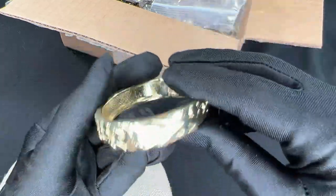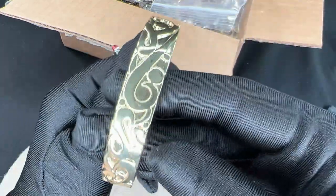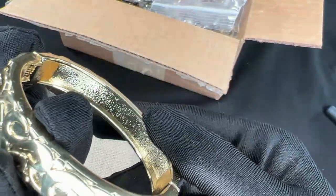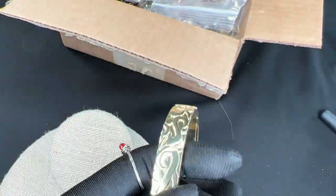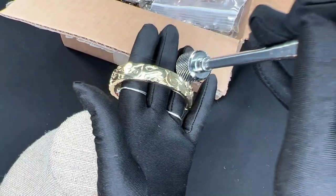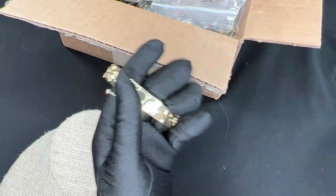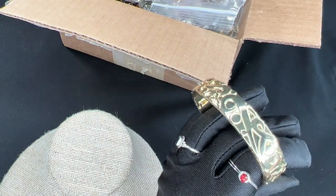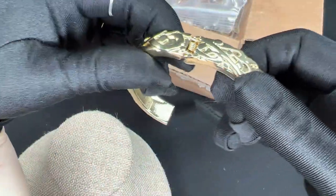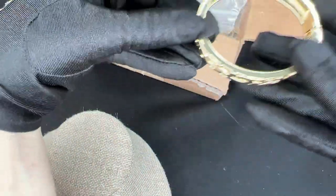Here we have a hinged bracelet. Very pretty. It's got a nice design. I don't think this is gold, right? Let's see. Well, I just can't imagine that it is. That would be crazy, right? But it's beautiful. So let me tell you about this.